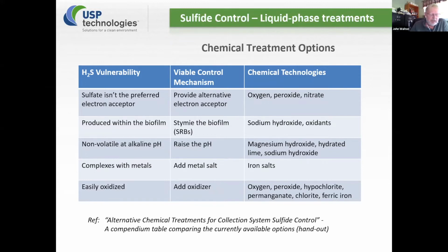The fourth way is using iron salts to bind the sulfide into a precipitate that's non-volatile. Typically ferrous or ferric chloride or sulfate is used. Some of that iron as well embeds into the biofilm and impedes SRB activity. Lastly, the fifth one is that sulfide is oxidized by many things, including air and sunlight. But for practical purposes, we generally need faster reactions. And so we use more reactive chemistries like peroxide or hypochlorite.